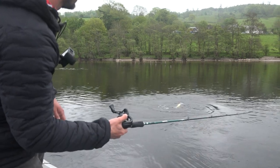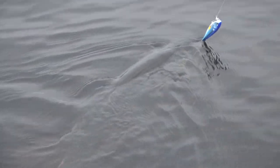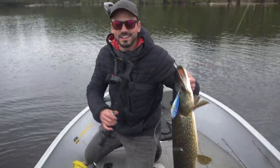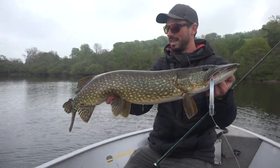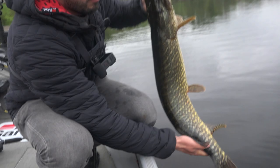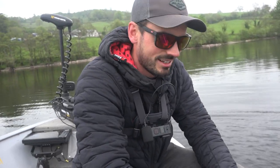Ooh, nice. That's a good fish. Oh, yeah, buddy. There we go. That's why we're fishing in Scotland. Look at this. Beautiful pike. Super nice fish. Must be like a small 90, 92, 93, something like that. But we return it quickly. Full of energy. Full of power. Really nice fish. Nice, buddy.